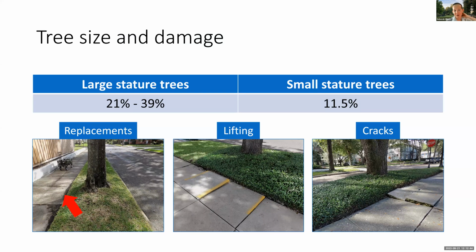Okay, so first I'll show you some of the damage results. For our large stature trees, about 21 to 39% of the trees were associated with some kind of damage to adjacent hardscaping. That's either recent replacements, sidewalk lifting, or cracks in the sidewalk, curb, or road. It's a range because it depended on the city. For the small stature trees, there was an overall rate of about 11.5%. Makes sense. Smaller trees usually cause less damage. But it's always good when the data shows that.